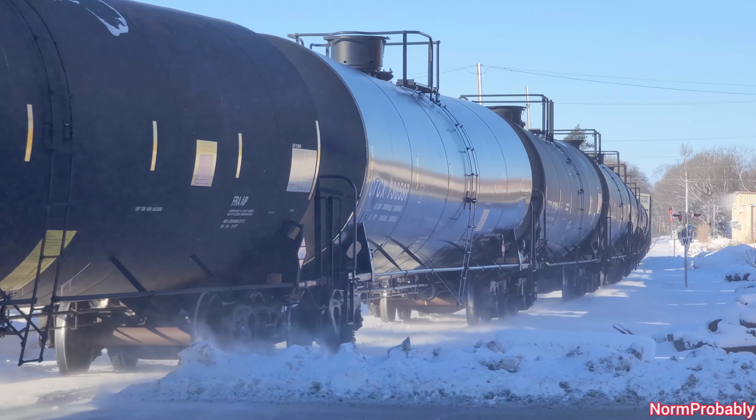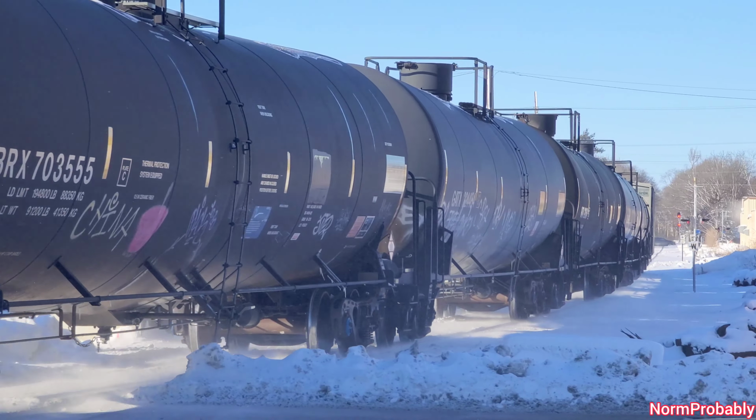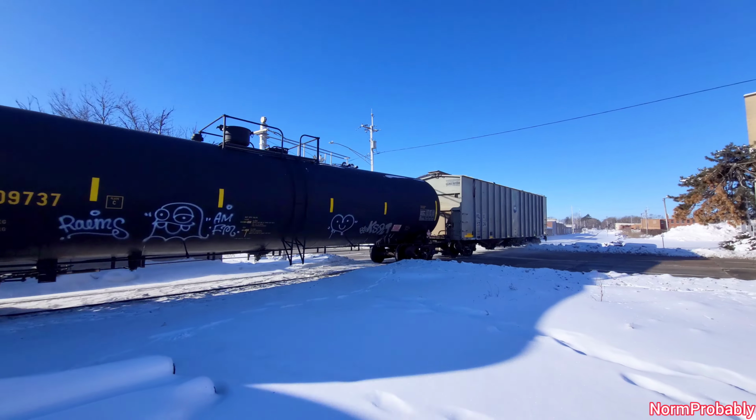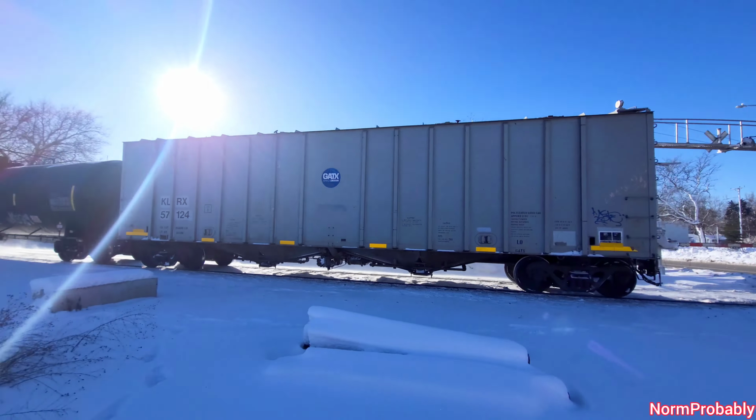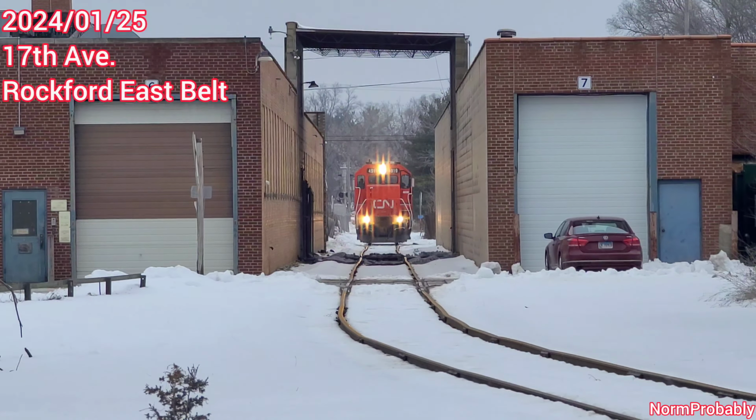L561 of the 25th was a lone Grand Trunk Western GP38-2, number 4919. It was headed eastbound down the Rockford East Belt on its way to International Paper to pick up a few cars.